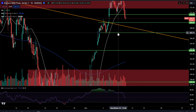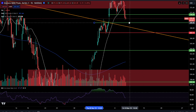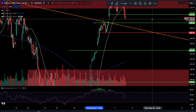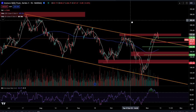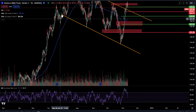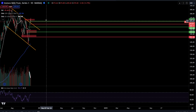I know these are all green. I am going to change these. All right. But this is really what I'm paying attention to. If you do not hold up here at 369, we're probably going to go level to level here and come down to 367. Now, 367 is going to align with the backtest of the trend line that you just broke. The upper trend line of your descending parallel channel that is also a giant bull flag that you can clearly see on the daily time frame.